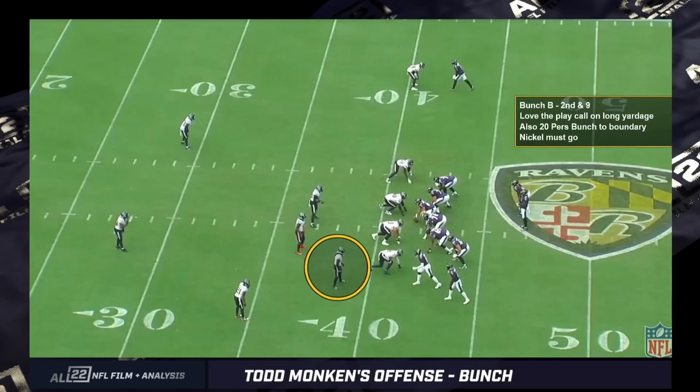All right, bunch B. One of the things that Monken really likes to do is put the bunch into the boundary out of 11 personnel or 20 personnel. I feel like he's putting the bunch to the field out of 12 personnel or 21 personnel. And then out of 11 personnel, I feel like he's putting the bunch to the boundary. I haven't looked at it yet in terms of the output from those inputs.